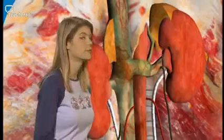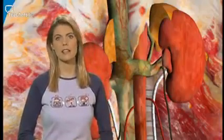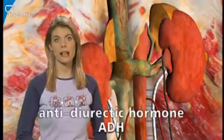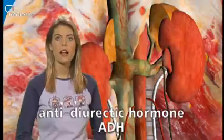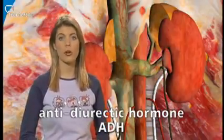The maintenance of water content is the last homeostatic mechanism we're going to examine. The regulation of water content takes place in the kidneys and is under the control of a hormone called ADH, antidiuretic hormone. Like most homeostatic mechanisms, the maintenance of water balance involves negative feedback.